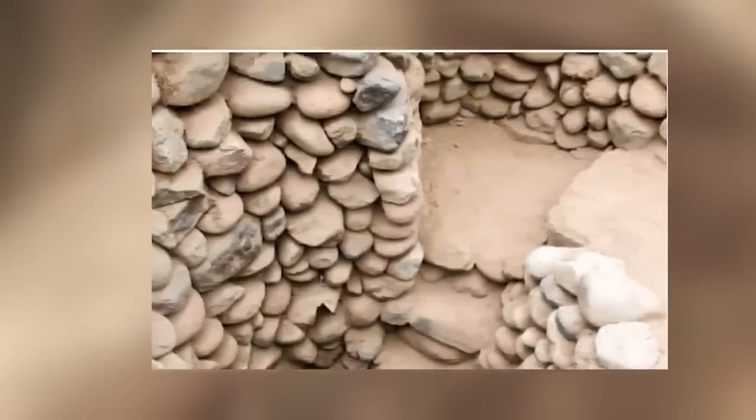Another theory, written in 1968 in Erich von Däniken's book, Chariots of the Gods, suggests that the ancient Nazca lines were a site for ancient alien visitors. Like a landing pad almost. Airport, there it is, one of those. Leaving behind knowledge in the form of these massive doodles and, well, technology.